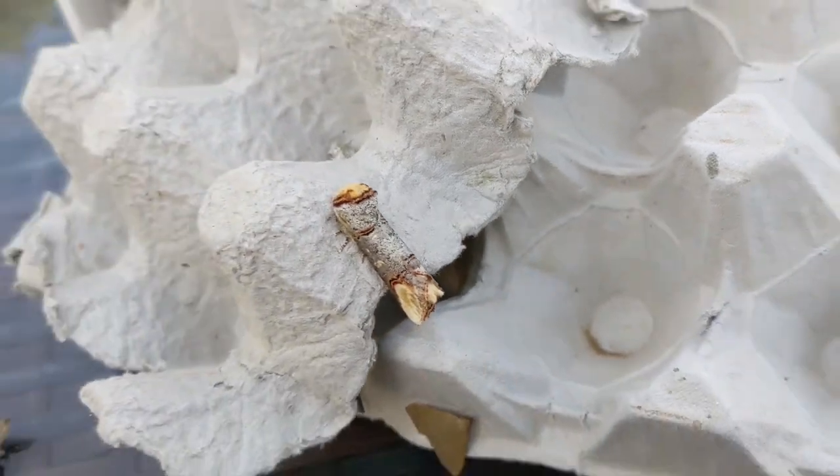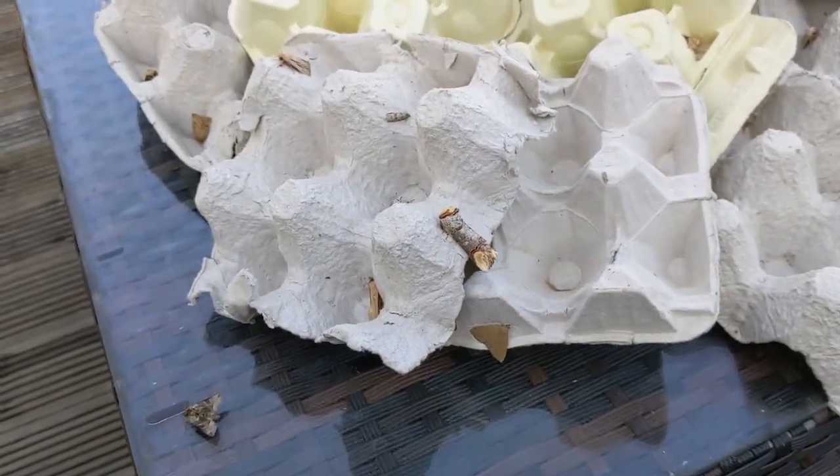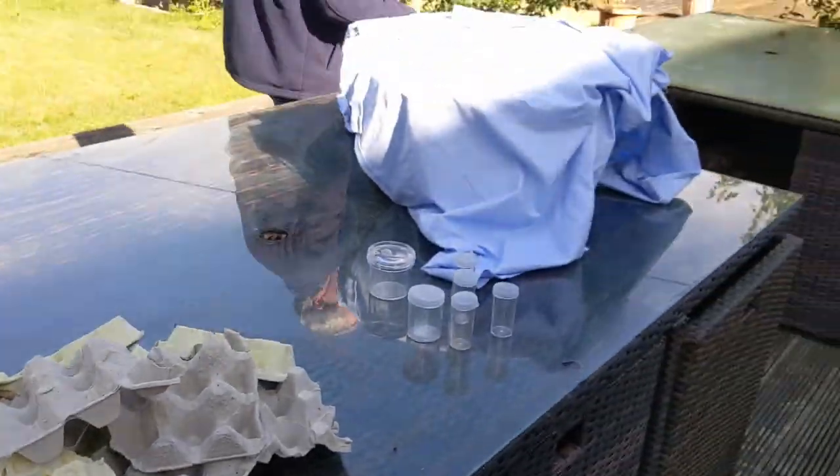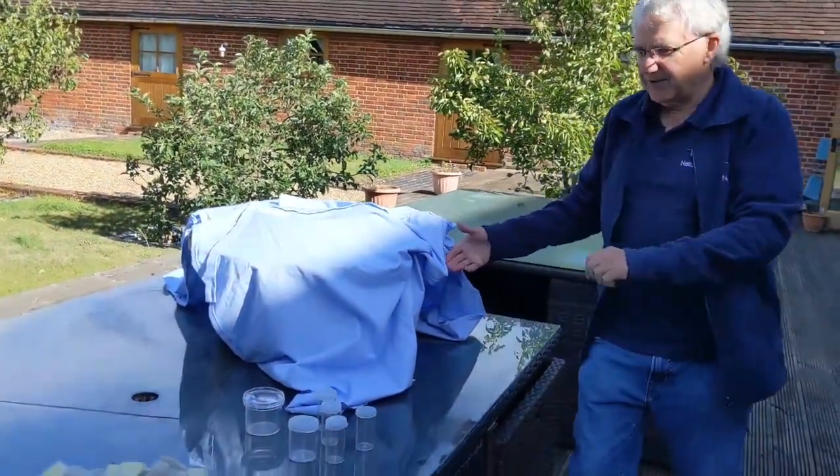I just want to save this one. Can you hear one of our buzzards flying up overhead? Right, okay. Just rescuing a few there.